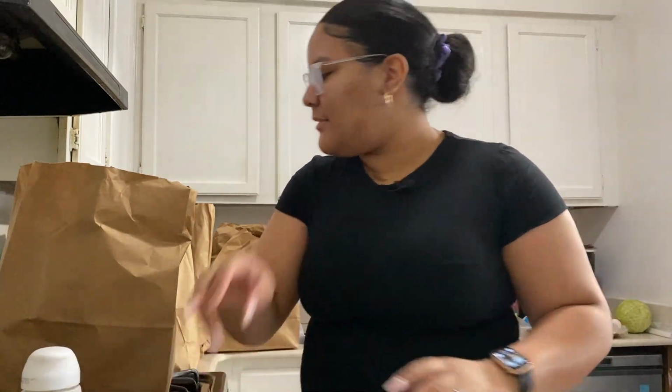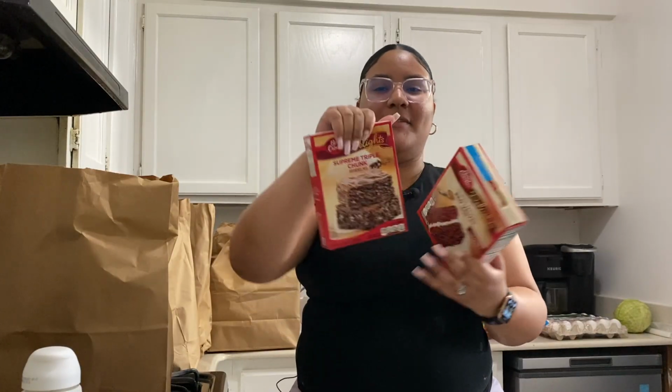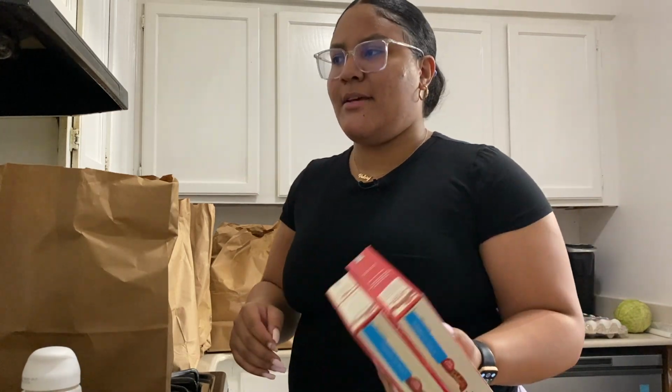I also got red velvet cake mix. Then also got some brownies, because like I said, I want to bake something. I don't think I'm gonna make this today though. I have like a thing for cookies, so I think I'm gonna make the cookies because I think my mom's gonna get a cake. Sometimes we just get cake for no reason.